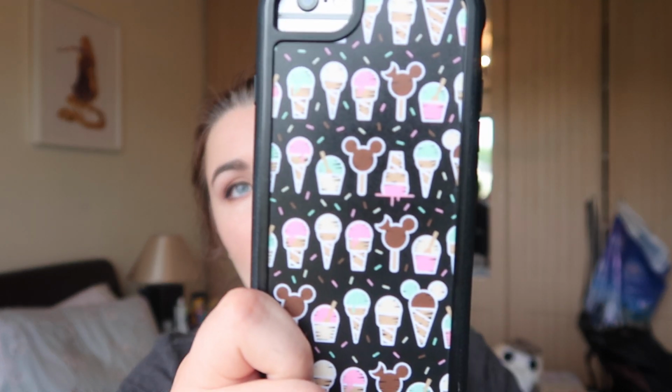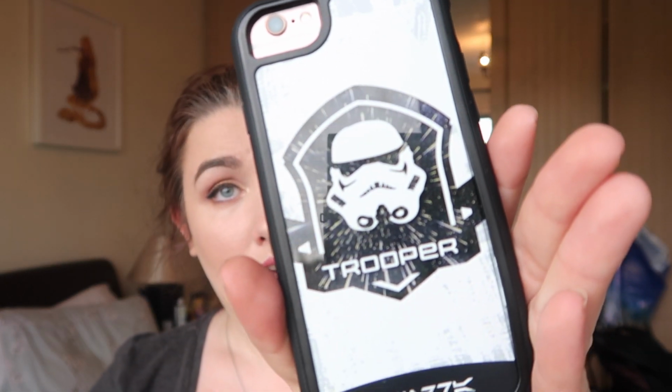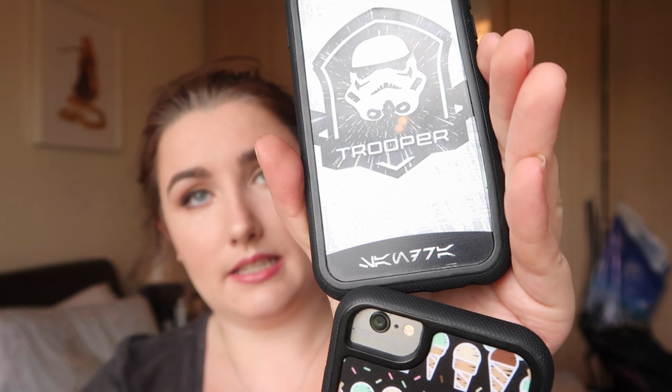The next two things are some technology. I do show one of these in the vlogs, but I'm not sure if that vlog has come out yet or not. Probably not. But they are these two phone cases. This one's mine, this one's Sandra's. Mine is just food and then some Mickey ice creams because Disney and food is my aesthetic. And then Sandra got this cool kind of 3D effect Stormtrooper case, and then it has Sandra in the Star Wars language, which I can't remember. I think it begins with A.